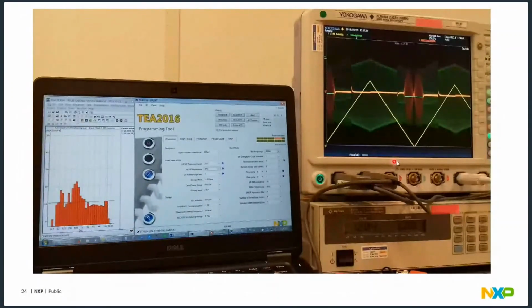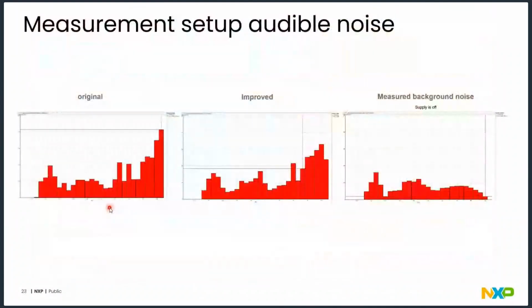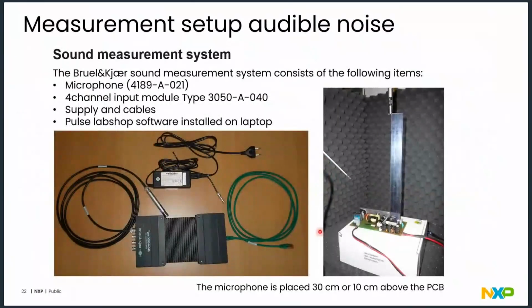Here is a setup where we make such a load sweep, and you can go through the whole load range and see where the maximum noise is happening. So in that way you can observe in real time where the maximum noise level is. As I already indicated during my presentation, it's in the burst mode, especially for the LLC converter, that most noise is made, but this is the setup that you can use.